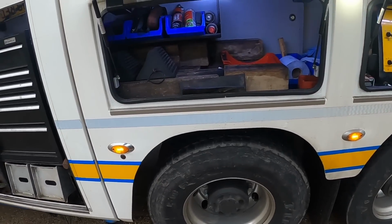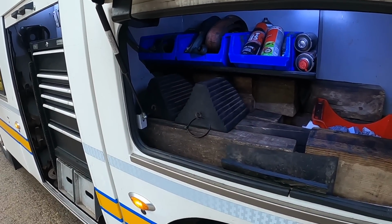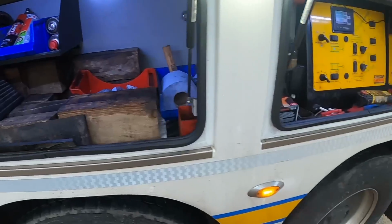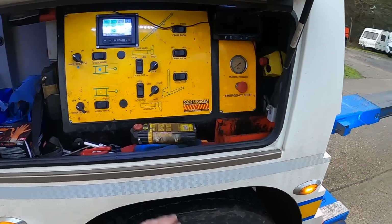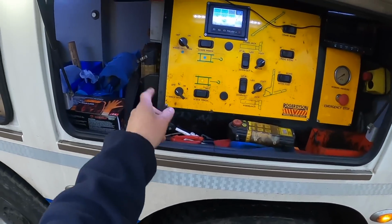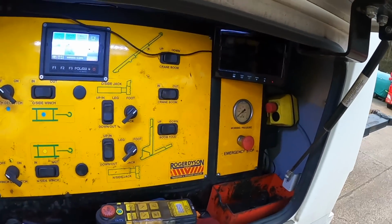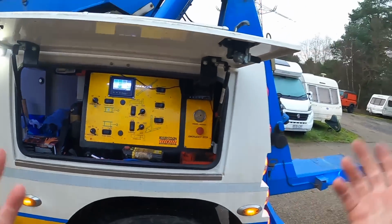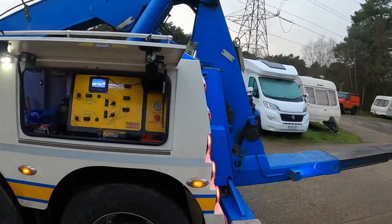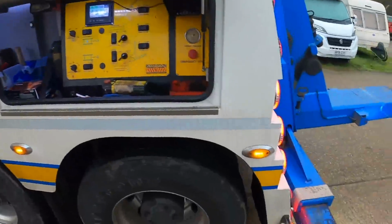Plenty of wood chocks, a bit of maintenance fluid and that to free off bolts and whatever. Some blue rolls, some gloves. Got two remotes here. It's got one for the underlift and that, and one for the winches on the top boom. Little rechargeable light. Got a little camera here that can show the near side, I suppose, when you're up using the top boom. From this angle, you can see the other side.